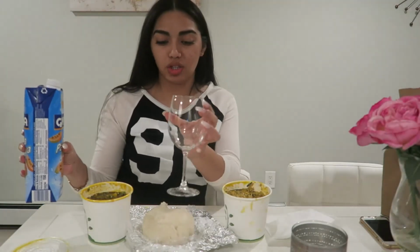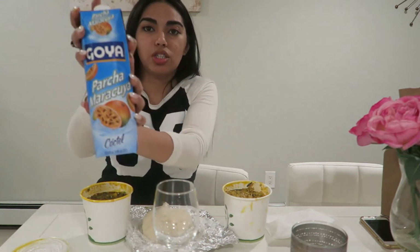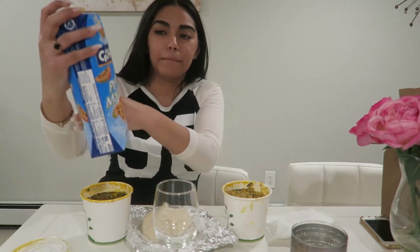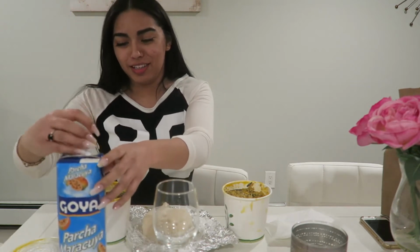I'm gonna drink this with passion fruit. In Spanish, it's called maracuja. Or parcha. Maracuja, it's a different drink. Parcha.